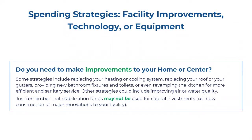However, just remember that stabilization funds may not be used for capital investments. And these are things like new construction or major renovations to your facility. So this means that if you're monitored, the allowable expenses that you submit must not include documentation for major renovations. If you are planning or have recently completed a major renovation, however, you should be sure to find all other allowable expenses that you have or will have and allocate your stabilization funds towards those things.